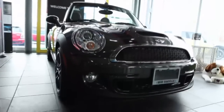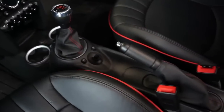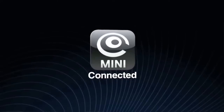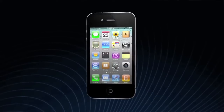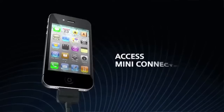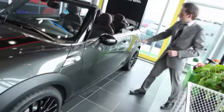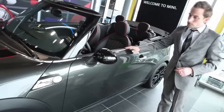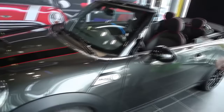This particular John Cooper Works Convertible is in the Eclipse Grey, which is a fairly new colour this year for Mini. You'll notice that the interior has the full leather with the red piping, which is a nice detail. In here we also have the tech package, which has the Mini connected system built into that, which is fantastic. You'll also notice all the chrome that we have on the John Cooper Works on this convertible, which really makes the car pop.